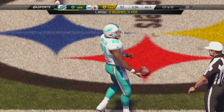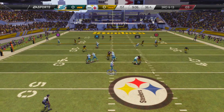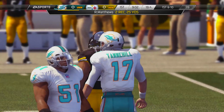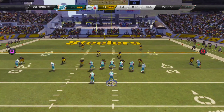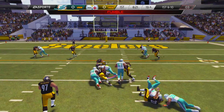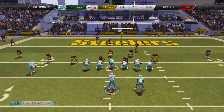But you see right here, Lamar Miller getting enough yards for the first down. 3rd and 13 for the Dolphins now. Tannehill's going to drop back, and he is going to find Rashard Matthews, who comes up with the nice catch and took the hit. So now 1st and 10 inside of the red zone. Tannehill's going to scramble, and he is going to get hit, and he's going to put the ball on the turf, but it's going to be picked up by Mike Pouncey.